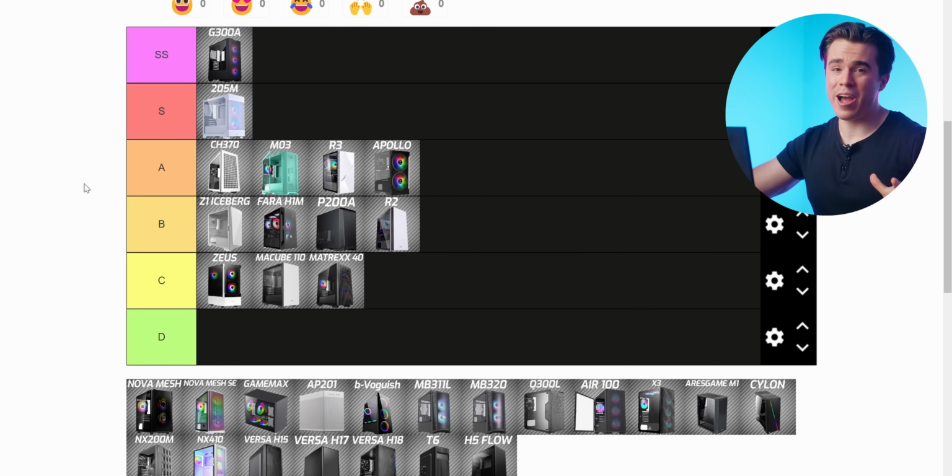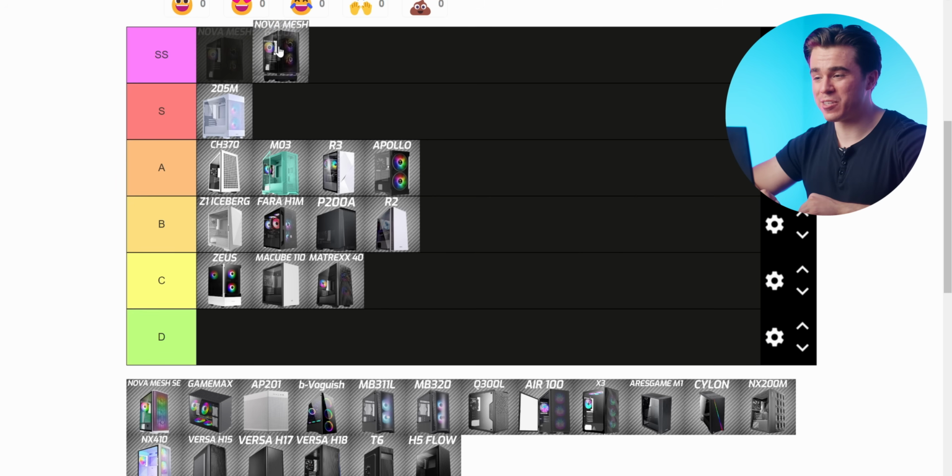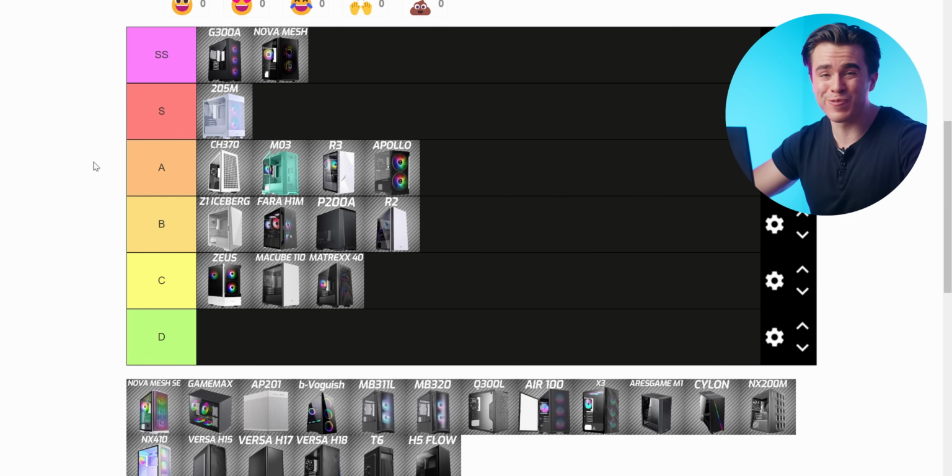So it's a case for now and the future. It's not gonna turn to e-waste. The Nova Mesh is gonna sit alongside the G300A as probably the best value micro ATX case on this list at SS tier. Good job.